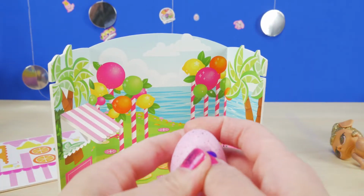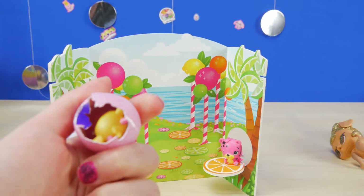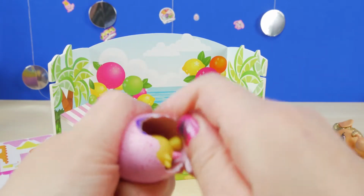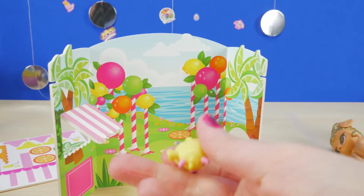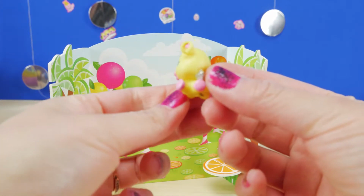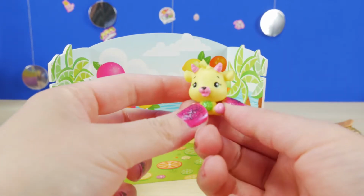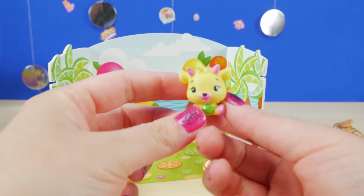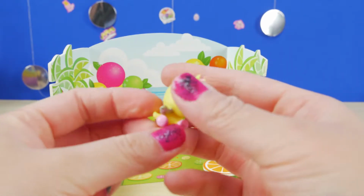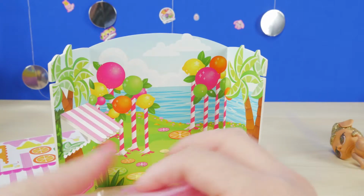Okay, and our third little friend. Ooh, this one's even more excited. Look. Who are you? Oh, look, it's a baby. It has horns. I think it's a baby goat. Look at how cute it is. Oh, look. It has a green belly. Okay, so you are going to sit right here.